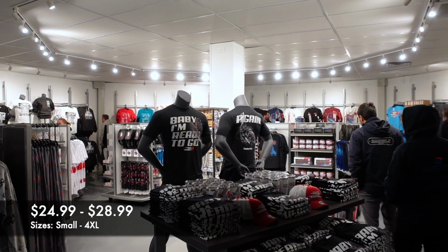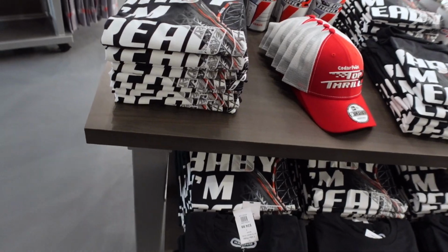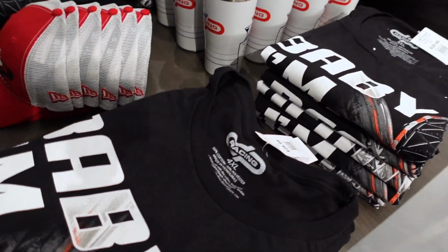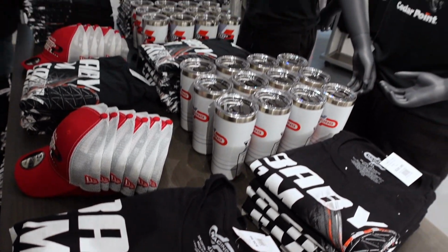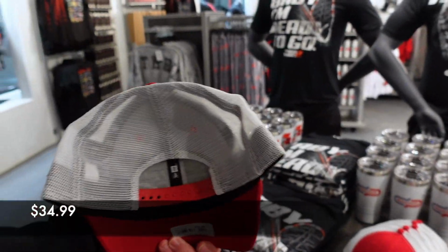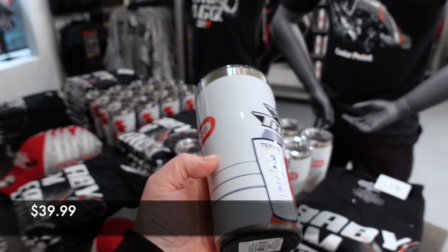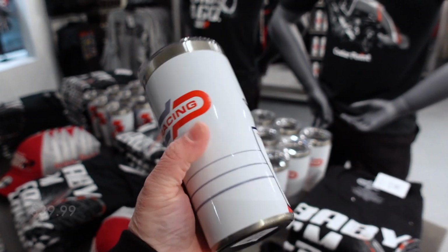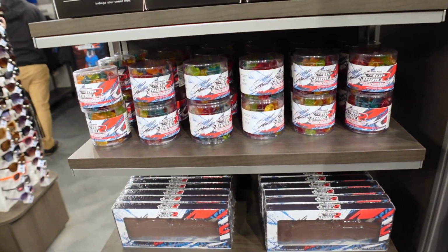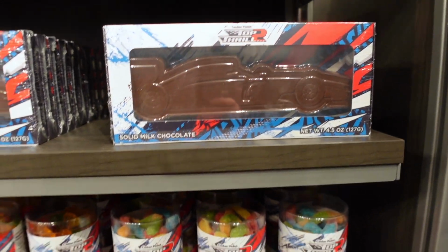And on the back, again. So they go from small all the way up to a 4X. Who'd ever thought that they would have a 4X? You know, you got a new adjustable hat. Traverse tumbler with the new CP Racing logo on it. We got themed candy bars. We got gummies. Oh, look at this chocolate bar of an F1 car.